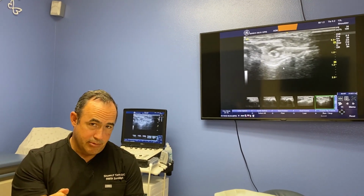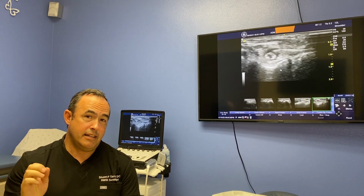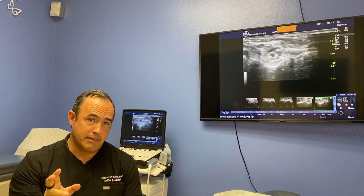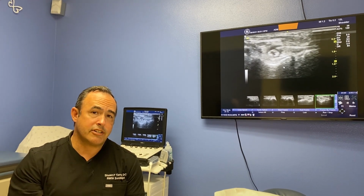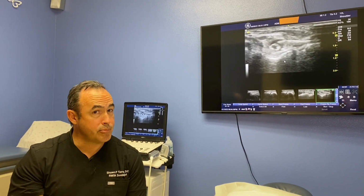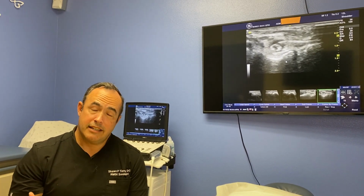Back to the cervical plexus. One of the most important nerves coming from the cervical plexus is the phrenic nerve. The phrenic nerve controls the diaphragm, so your ability to breathe. We like to have that nerve work, and in a lot of people it's not.